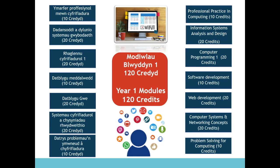This is validated by the USW, and due to the high success rate and completion of the first year of study, you will acquire a Higher National Certificate, an HNC, in computing from the University of South Wales. This will enable you to progress onto the second year of study to complete the Higher National Diploma, the HND. So in year 1, there are basically 7 modules which combine together to give you approximately 120 credits which you would typically need to progress to year 2.